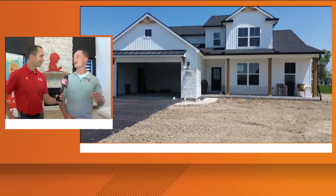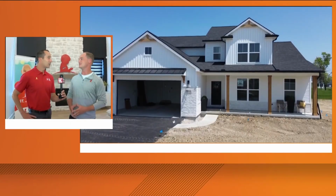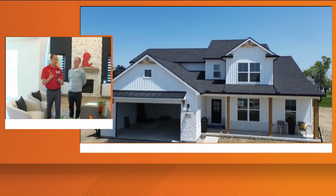We made it about as wide as we could, bumped the kitchen out, bumped the master suite out, and it really turned out spectacular. So a $650,000 house. You mentioned that master suite as well. I want to go check that out.